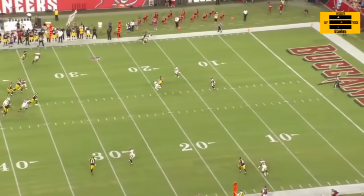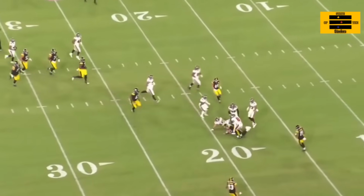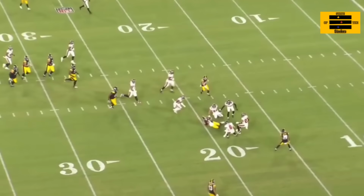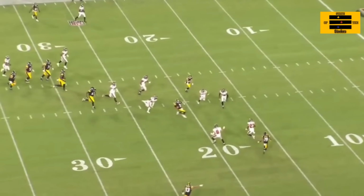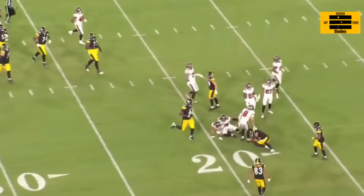Mason doesn't have anybody, takes off running up the middle, makes a guy take a bad angle, and then look at when he decides to slide down. Just remember here recently with Mitch Trubisky sliding just before the first down. Mason Rudolph knows where to stop, knows where the first down marker is, and doesn't slide until he passes the 20-yard line.